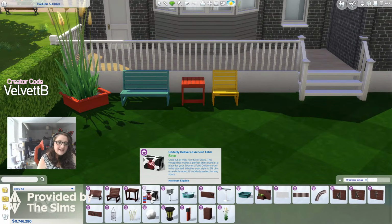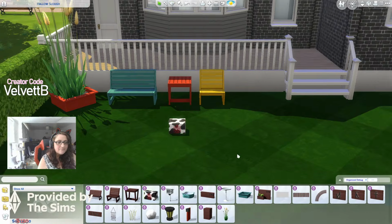Then we have the utterly delivered accent table. Once full of milk, now full of vibes. This vintage box makes a perfect plant stand or place for a Yuzuma's food delivery order to be stashed. Whether your style is 2% chic or a whole mood, it's utterly perfect for any space.